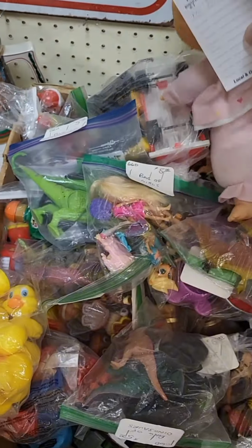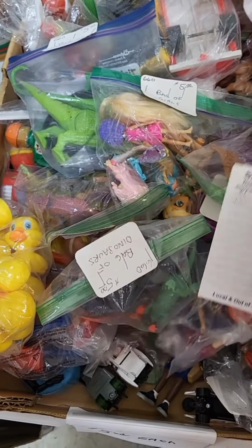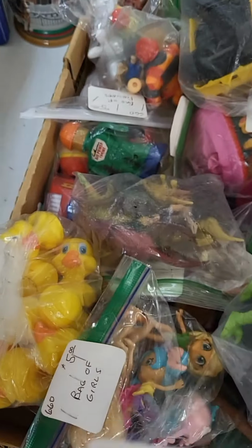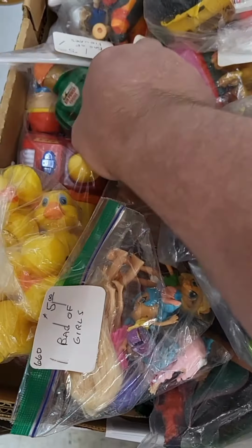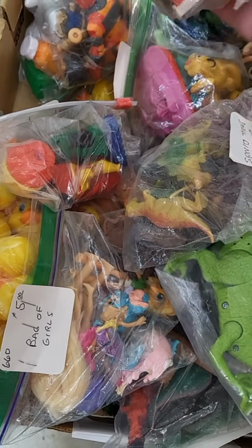Let's move this around. See, this is where you rummage. You look through here. Is this Mr. T? No, I thought that was maybe Mr. T. There's all this stuff. See, this is where you find the little hidden treasures, when you dig through these little baggies of stuff. Bag of small dinosaurs. Like, what is this? Bag of just miscellaneous figurines. Yeah, you never know what you're going to find in these.